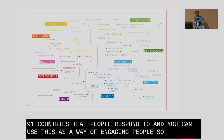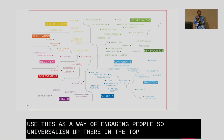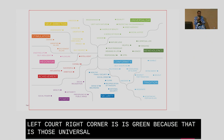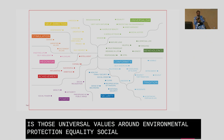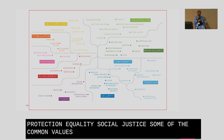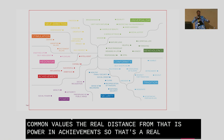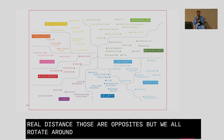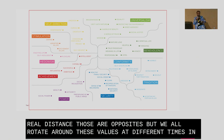So universalism up there in the top right corner is green, because those are the universal values around environmental protection, equality, social justice, some of the common values. The real distance from that is power and achievement. So that's a real map, that's real distance. Those are opposites, but we all rotate around these values at different times in our day, in our life, in our journey.